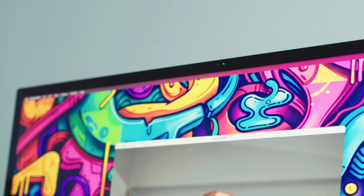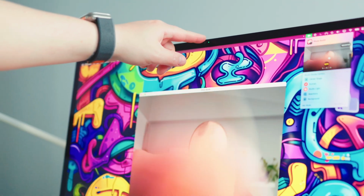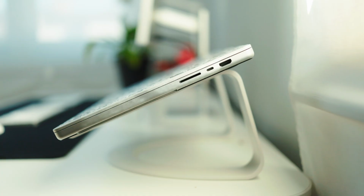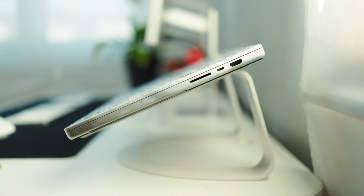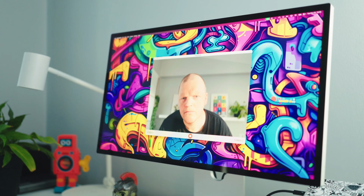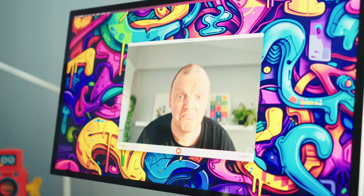Now what truly sets this display apart is what I call integration. The Studio Display comes with a couple built-in features that make it incredibly versatile. First, it has a webcam and microphones built in, so you don't need to connect those separately if you have a Mac Mini or Studio, or if you like to use your MacBook in clamshell mode. Now the quality is nothing fancy, but it's perfectly fine for work meetings or FaceTiming with family and friends.